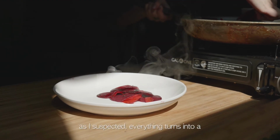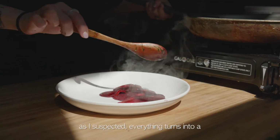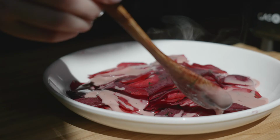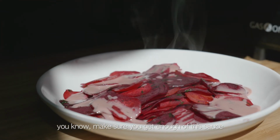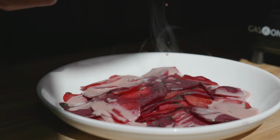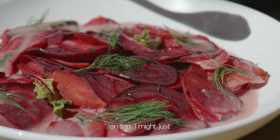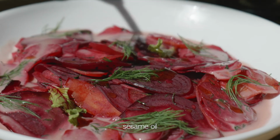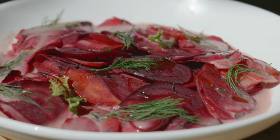As I suspected, everything turned into a beet bread. Now make sure you get enough of the sauce. On top, I might just sprinkle an amount of sesame oil and test it.